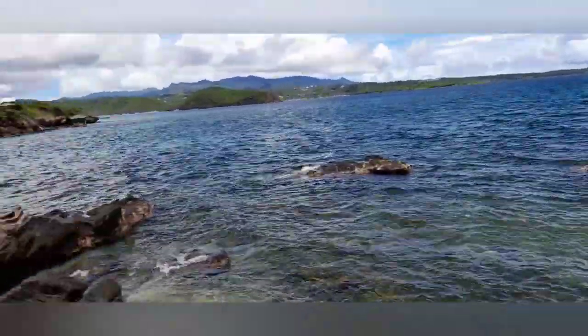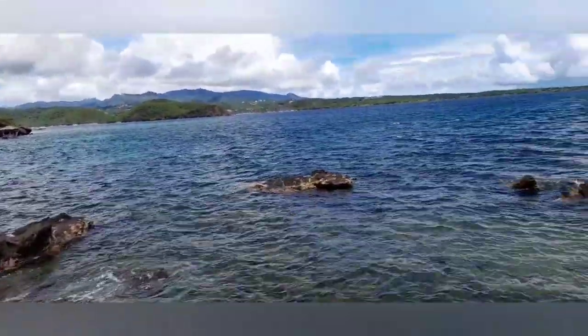Ocean, so you have to be careful. It's rough and it has currents, so I would advise you to be careful in here as well.